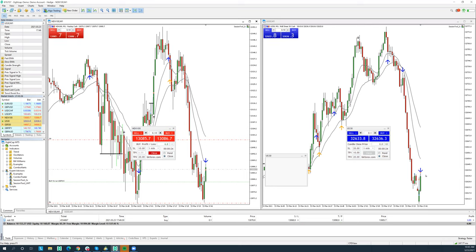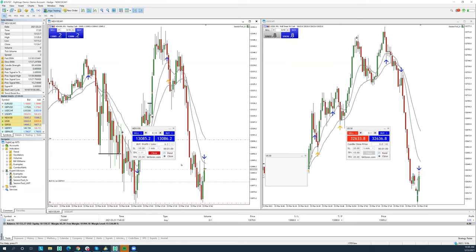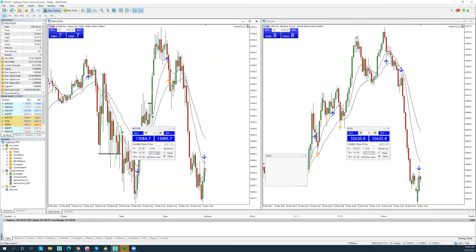It looks like my Dow did a 2 exit structure also. So you could really see how a 2 exit structure works really, really well on maximizing the trade. Everybody see this? So this isn't our setup. I'll close this out. There we go.